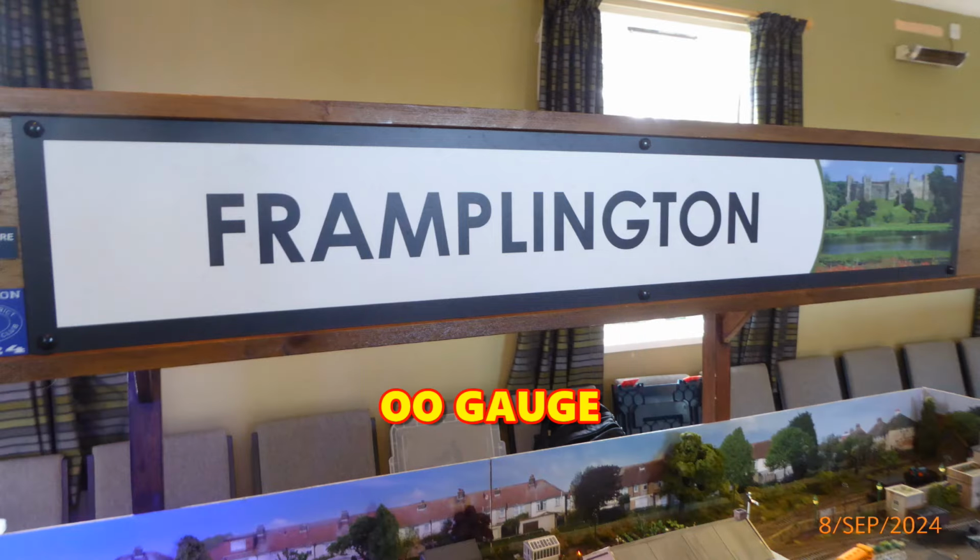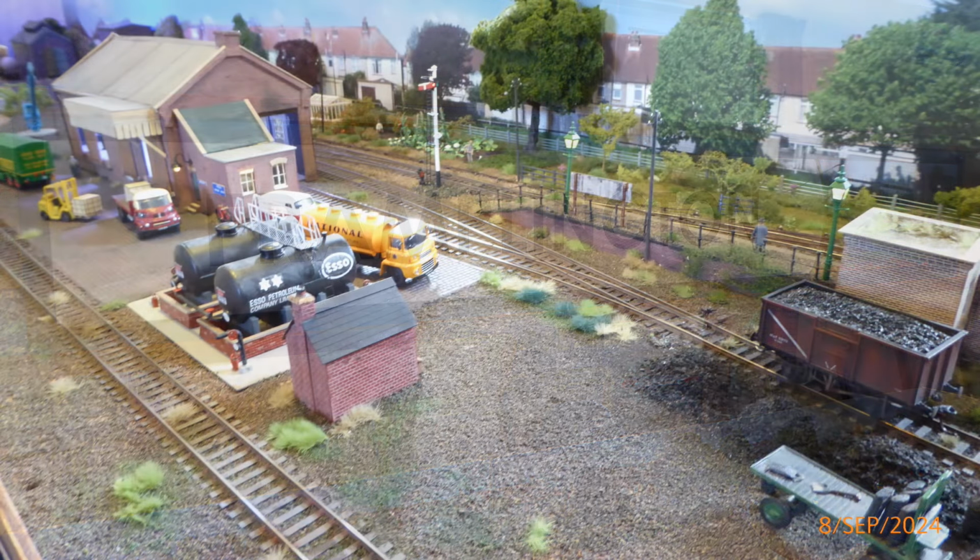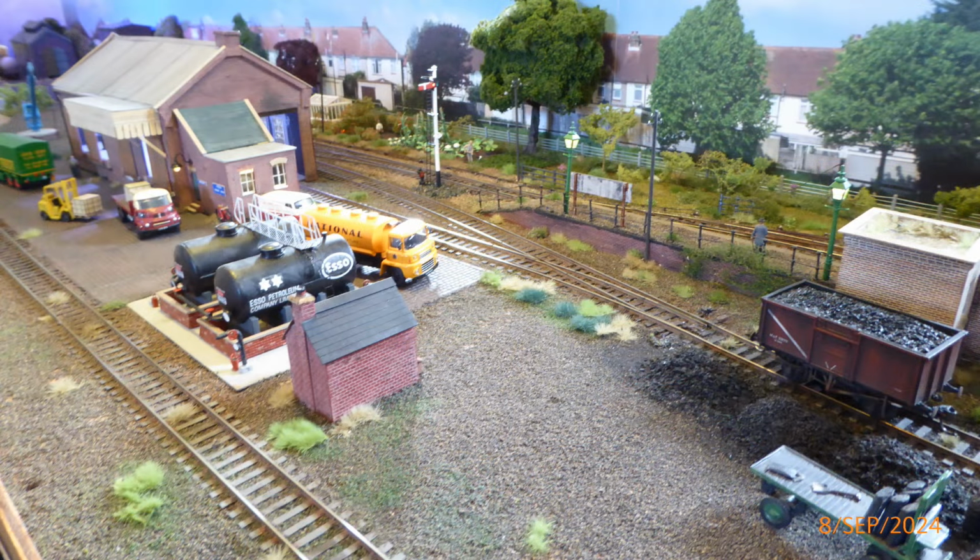So next, let's go into Frampton, which really was the biggest layout, because this is only 00 scale. So let's have a look.